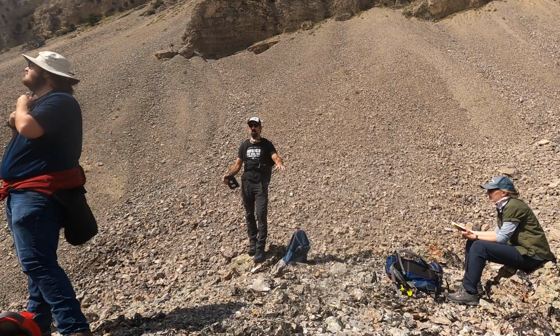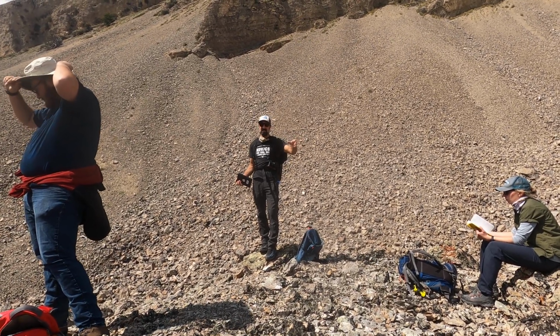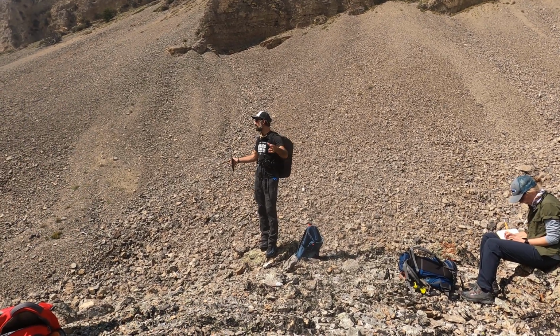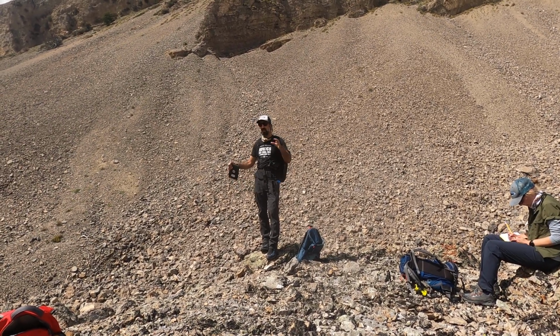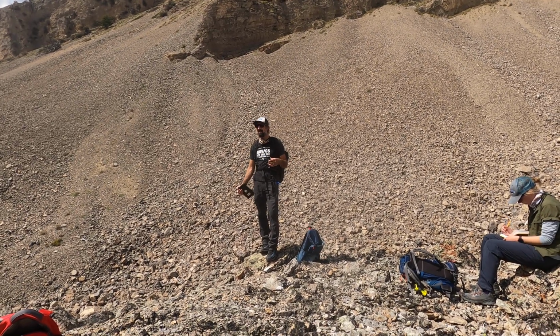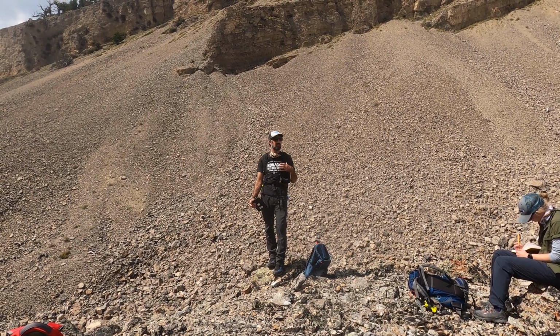So this has to be younger than 15,000, right? Because if the till's already here, and the till's 15,000 years old when it was hanging out in this valley, this has got to be 15,000 or less. It could have happened right away, and this is really common in glacial valleys.